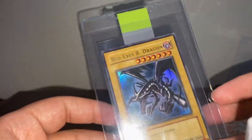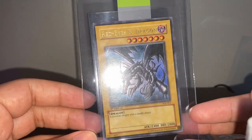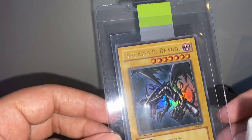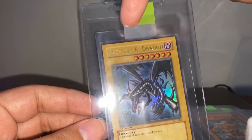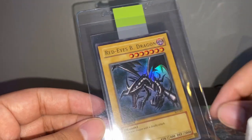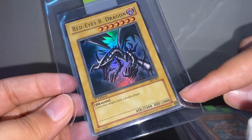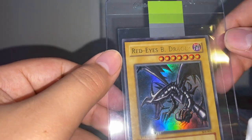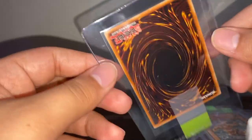This one is for Shin Shiny on Instagram. Matt. He's got a beautiful Red-Eyes Black Dragon from Sergeant Joey, first edition. It looks really clean. It's a little bit weirdly centered. You can see it's a little bit diagonal, a little bit slanted, like this, the image. So you can see that it's really thick up here, the centering, and it gets thinner as it goes down, versus it's thicker up here. Thinner up here because it's thicker on the side, and then it gets thicker as you go down. Super nice card.